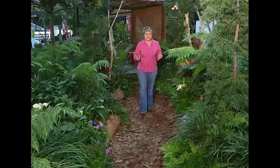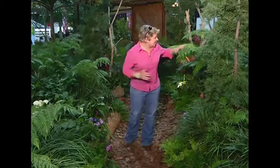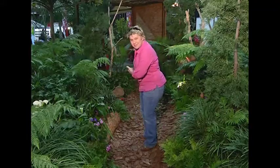The garden is called The Flight of Fantasy by Indigo Landscapes, and it is just that. It's a fantasy garden. How has that been created? With these beautiful trees, lovely soft tree ferns, kind of reminds you of a forest, and then the lovely underplanting. And of course, every good garden needs to lead you somewhere.